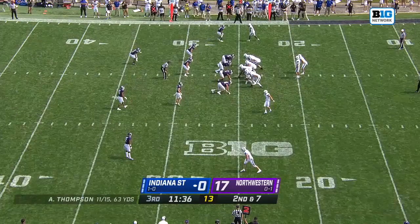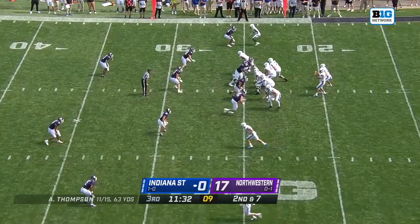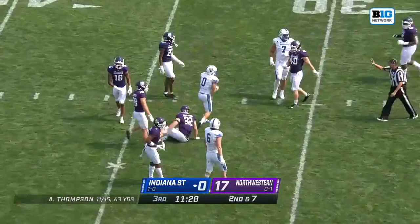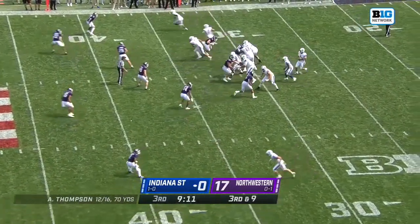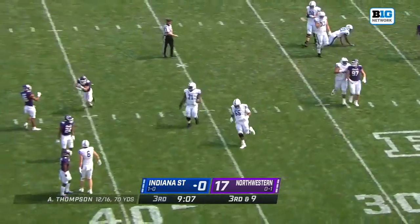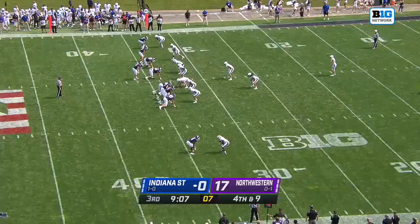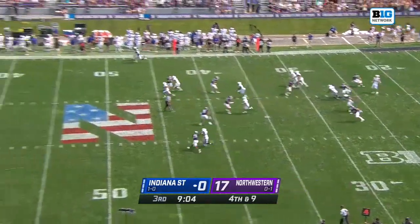Northwestern was looking for a bounce-back performance, especially defensively, after Michigan State ran for over 300 yards against a very proud Northwestern defense. Hoppert in motion, Thompson the quarterback. Pressure from Adebara, and Thompson just ditches that. Brandon Joseph had a 48-yard punt return earlier in this half.